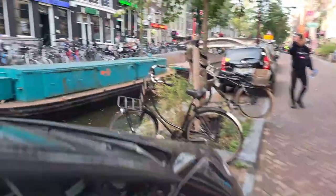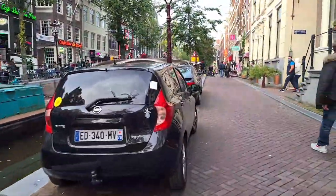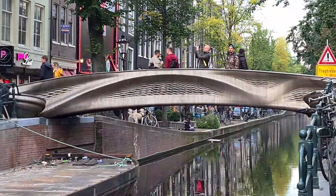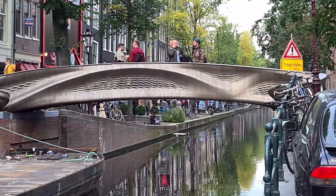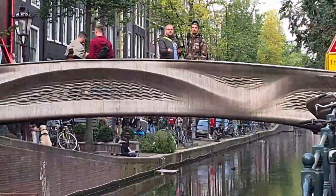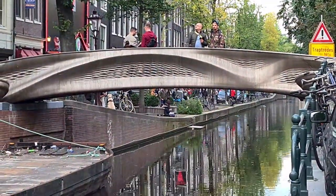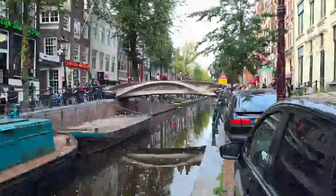All right. And yes, I think the view is better from here. The 3D bridge is over there. This is a smart bridge. As I know, it measures how many people walk during the day, what their average speed is, and what the busy hours during the day are, etc. This is an innovative bridge and it's a 3D printed bridge, a one piece steel bridge.